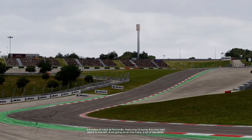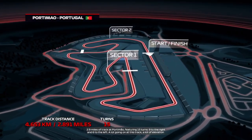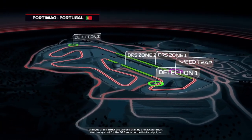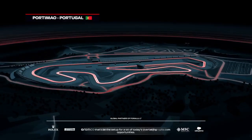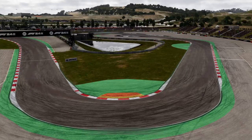2.9 miles of track at Portimao feature 15 turns, 9 to the right and 6 to the left. A lot going on at this track, a lot of elevation changes that'll affect the driver's braking and acceleration. Keep an eye out for the DRS zone on the final straight. That'll be the setup for a lot of today's overtaking opportunities.